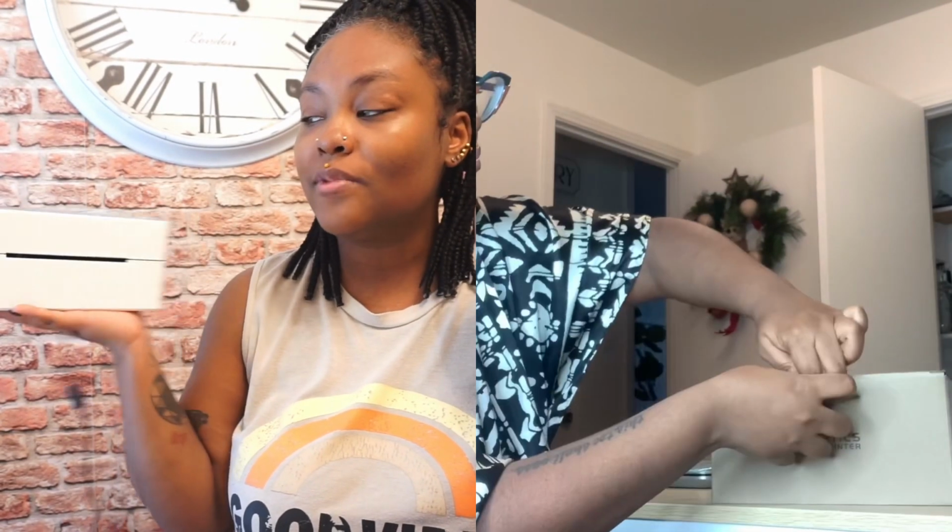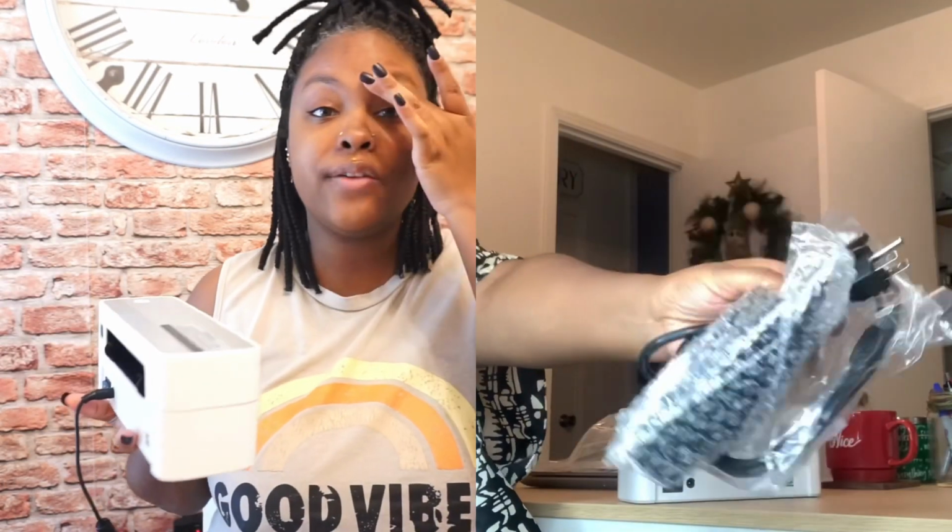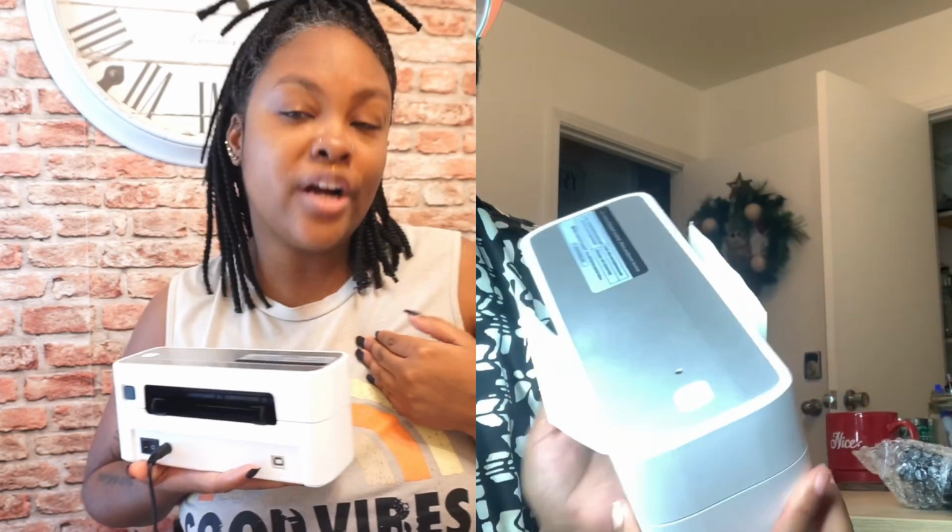So this is my label printer here. I got this from Amazon. I'm not gatekeeping. The price is higher now. I got this for dirt cheap on Amazon. I made a video on it. The price went up. I'm not going to say it's because of me, but I thought it was kind of strange.